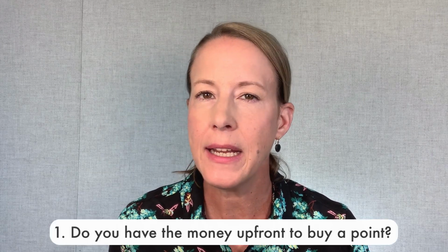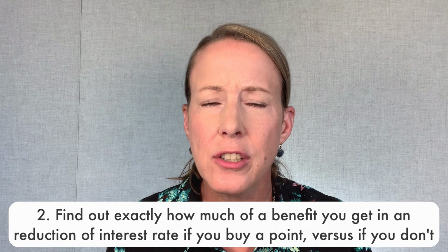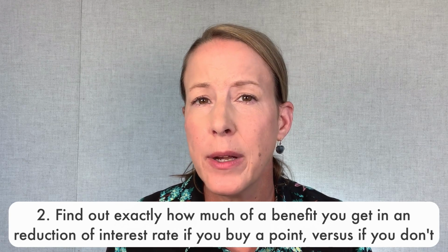How do you know if you should buy a point? Here are 3 questions you can ask to find out if you should buy a point. The first one is, do you have the money up front to buy a point? Next, find out exactly how much of a benefit you get in a reduction of interest rate if you buy a point versus if you don't. To do this, ask your lender for 2 quotes, one where you're buying a point and one where you aren't, and compare the difference in interest rate to see what the exact benefit is.